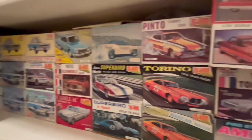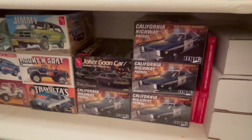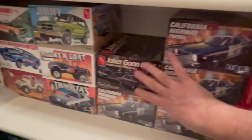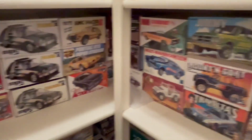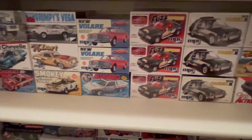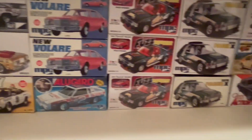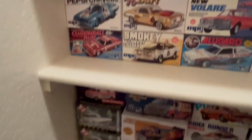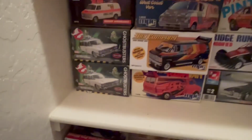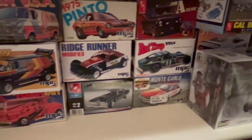They are all brand new. As you can see, the police cars. These are one of my favorites too. I'm getting low, I have to get some more of them. And there's my Pacers and some of the other things. Right there. I really like these Valaris, as you can tell. And Pacers. Good stuff there. I really like the Dodge Vans. Some more vintage there.